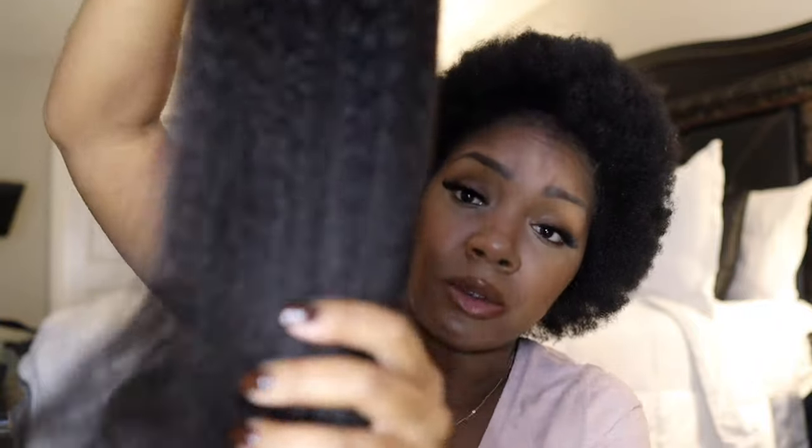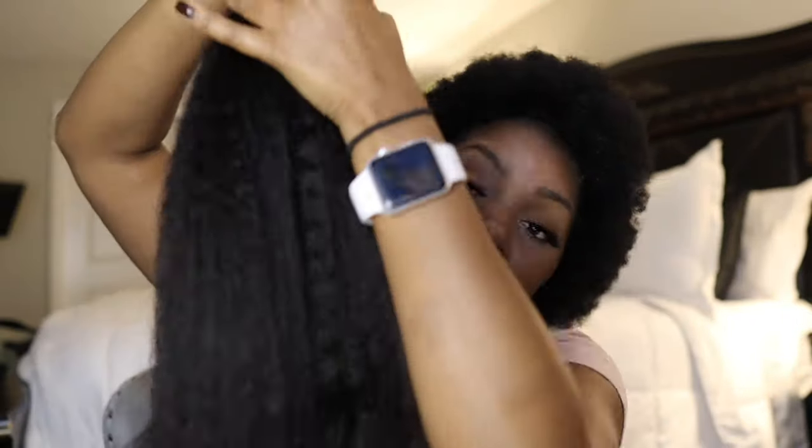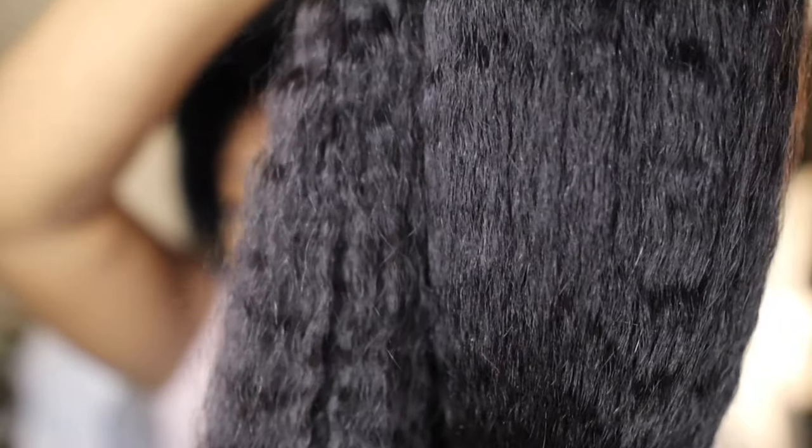And Amazing Beauty, thank you so much for sending me these beautiful bundles, guys, and they're really thick from root to tip. Really, really thick, okay? Both of them are really thick. So pretty. Look at this texture, y'all. Really beautiful texture. Like, oh, so cute.